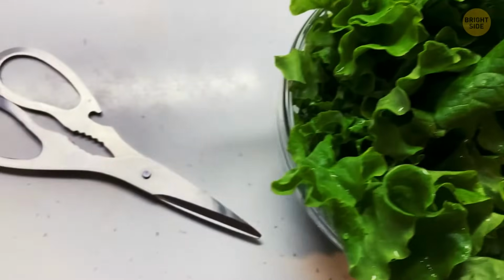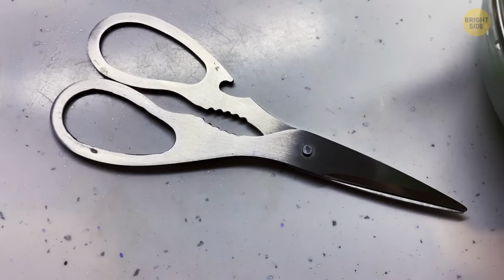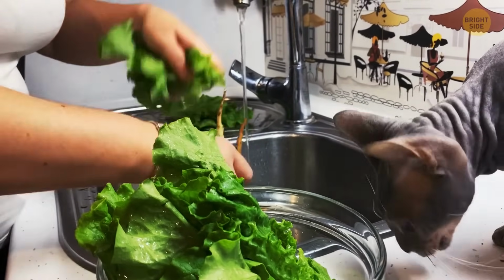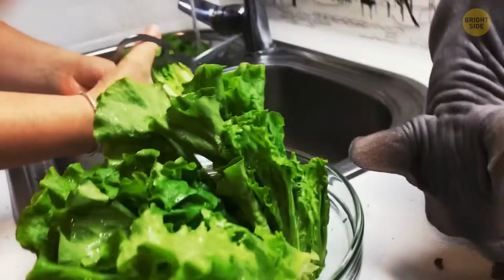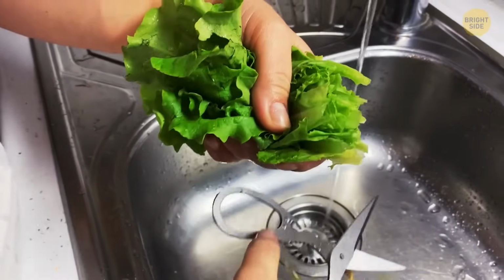Most kitchen shears have a serrated opening right there at the center where the blades and handles meet. It's something you can use to trim difficult herbs such as rosemary, thyme, or chives. Because of this opening, you don't need to pick the leaves off by hand, but destem them in one motion.